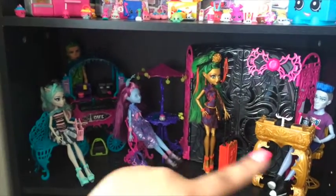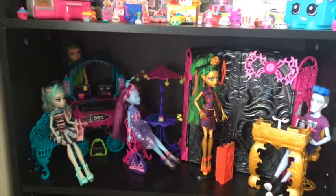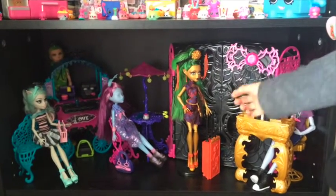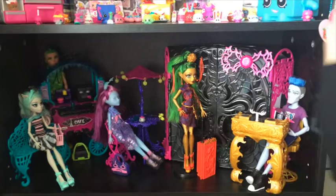Let us know which doll out of these ones is your favorite. I would say Jennifer. Mine's Slo Mo. Yeah, I would say her. Jennifer. Yeah. Now we're moving on.